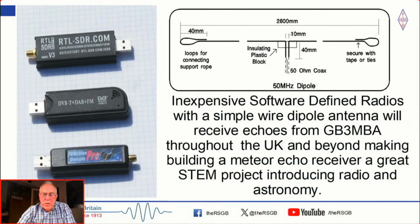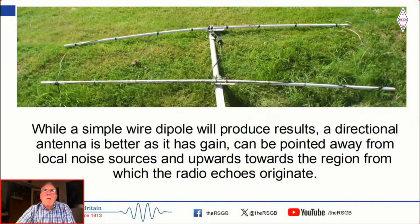While I suggest in this slide that a dipole is sufficient, a directional antenna is better. And here is a rather Heath Robinson version of the Moxon antenna, which has the advantage it's directional, so you can point it up into the sky where the echoes are coming from. You can use it to null out noise, and it's a better solution than the dipole.